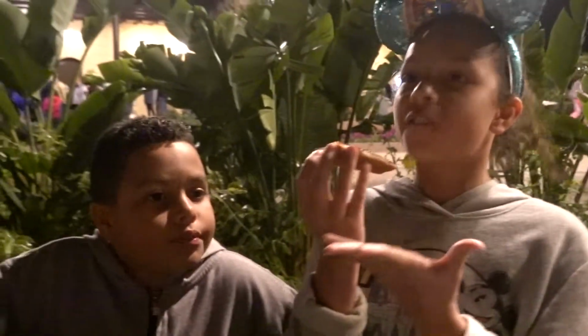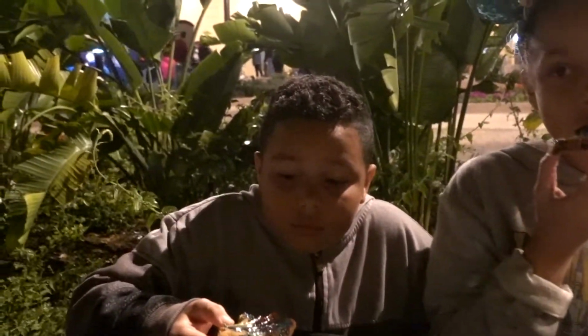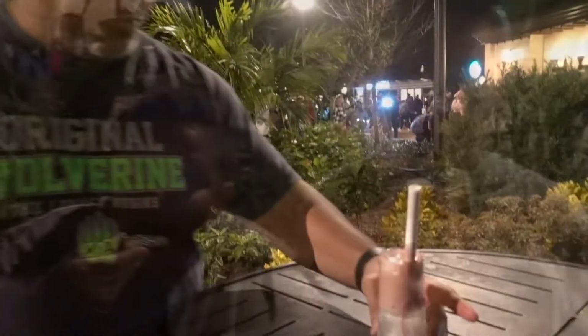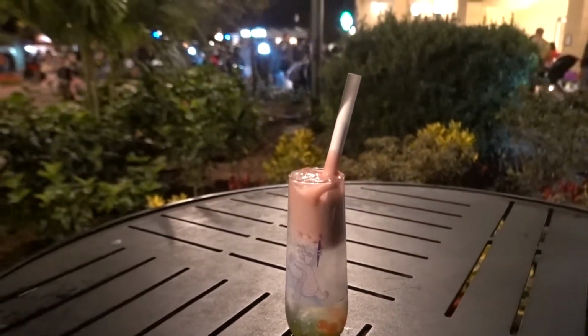So that is our food review for today. This is like the best cookie. Look at what is called rainbow, but I want to say that it's passion fruit and some other thing. I'm sorry, I don't know the ingredient.